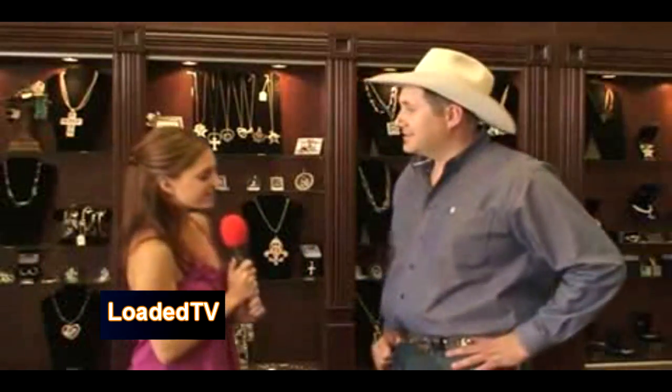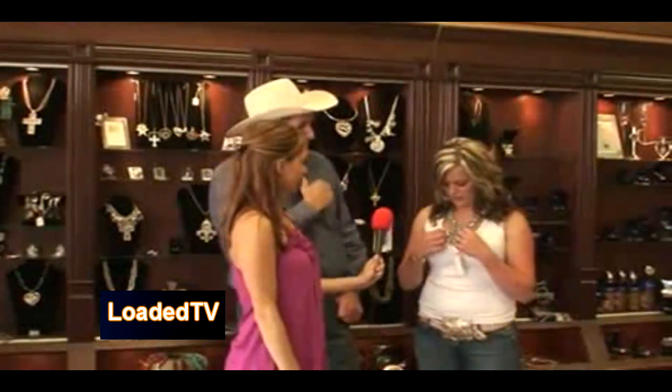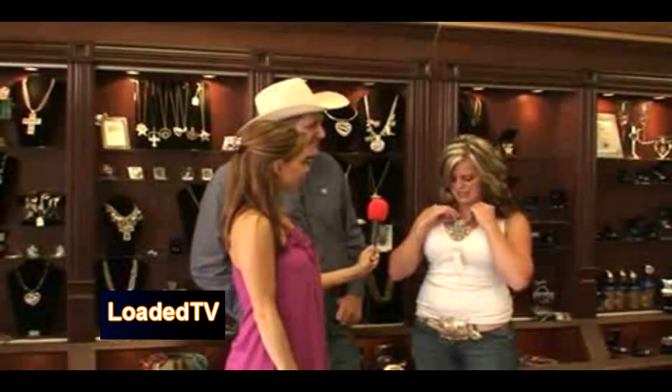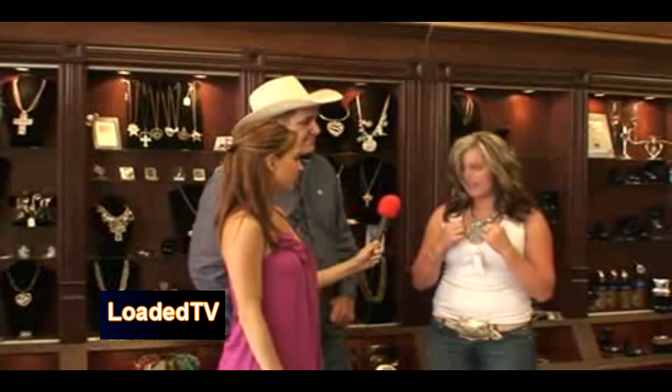All right, and we have an example over here. Yes. Austin. So Austin, what are you wearing here? I'm wearing a large turquoise cross with a turquoise neck piece. And this one hangs a little lower. Some of them are more of a choker, but this one's a little longer. Now, does it matter if it's tighter up as a choker, or is it more fashionable to have it looser? I think the longer look is in, the longer hanging type cross look.